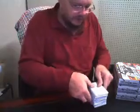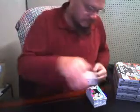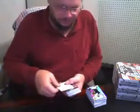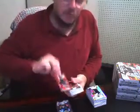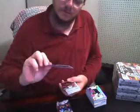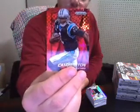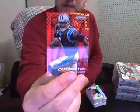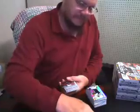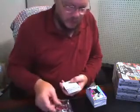Okay, creeping up to the halfway point, gentlemen and ladies. Starting off one of the X-Fractors, fairly low number, jersey number, I believe, I'm drawing a blank. It looks like it's a 4 on his jersey. Well, on the back it says 4 out of 125 for Cam Newton, the Panthers. I don't know why I'm drawing a blank. But it sure looks like a 4 on his jersey.